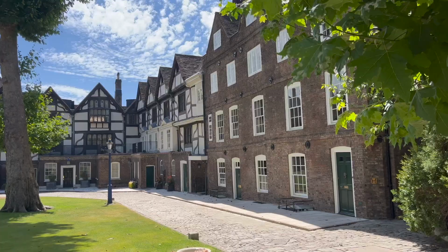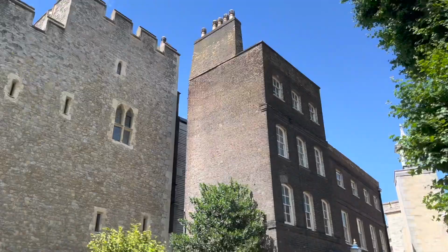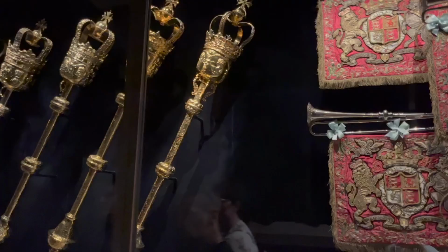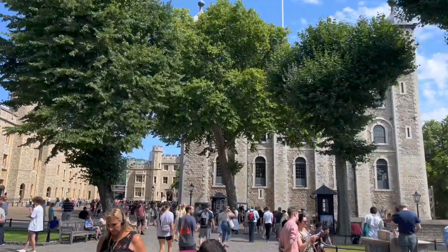Tower of London. Look, there's a guard right there. We were just in there, which was like an old prison. And over there where there's that big line is the Crown Jewels. That's the White Tower. And over there is the Tower Bridge.